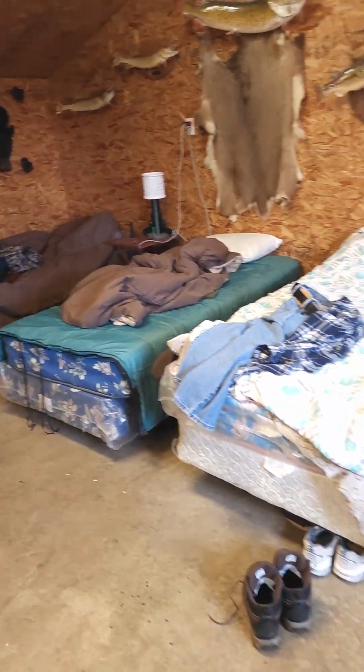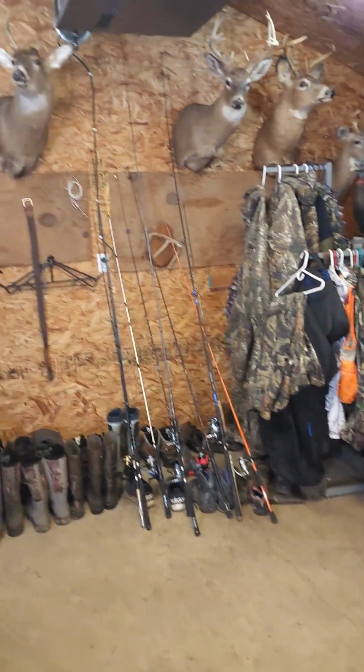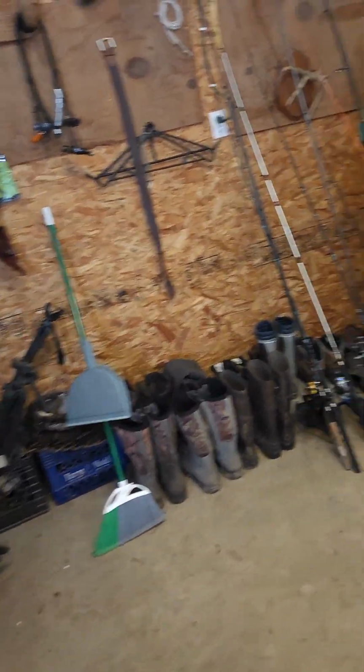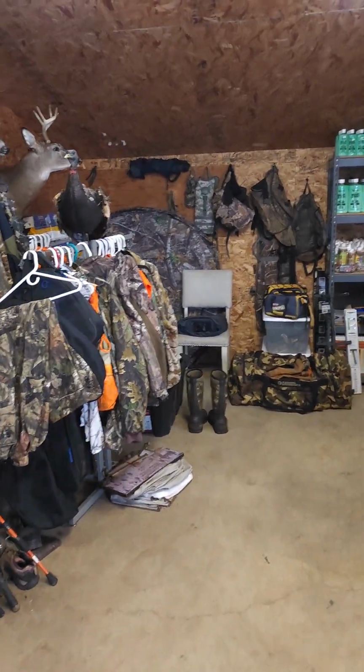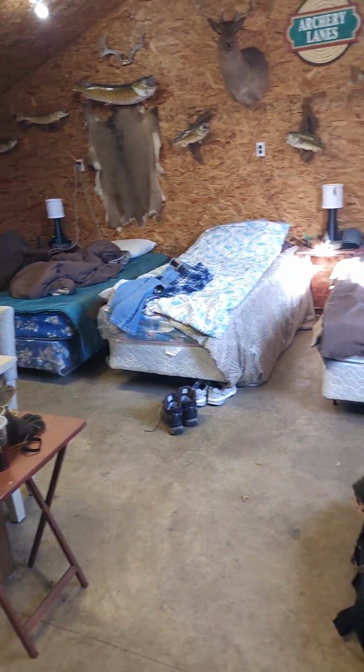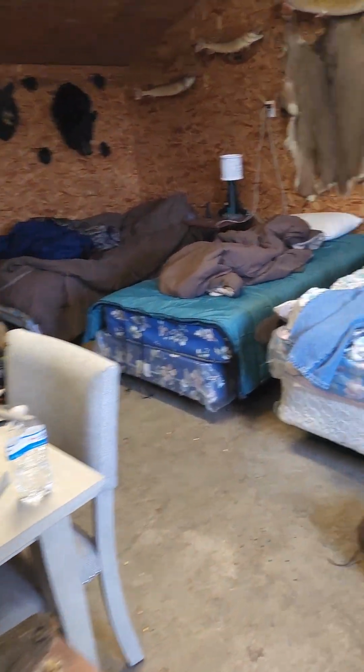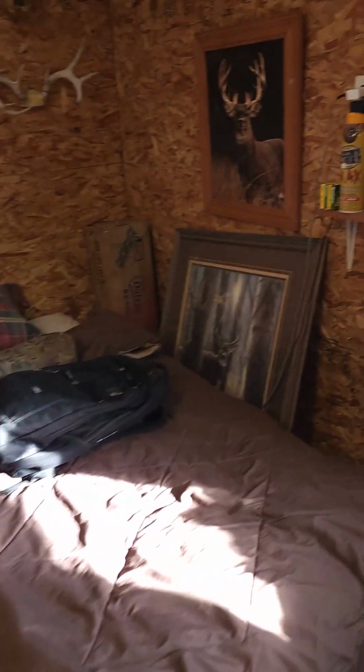It's 4 little twin beds here. We got a nice heater right there that keeps everybody nice and warm. And it's just for us guys to get away, to come up and enjoy the great outdoors, guys. That's all it is. Refrigerator, coffee pot. We barbecue in the evening here after the evening hunt.